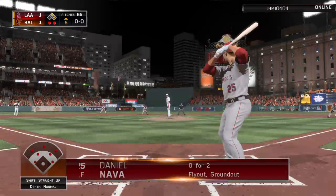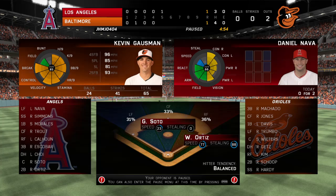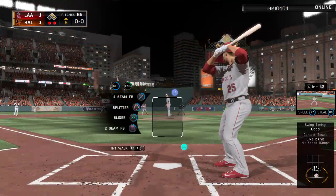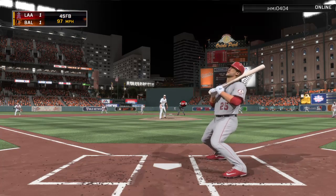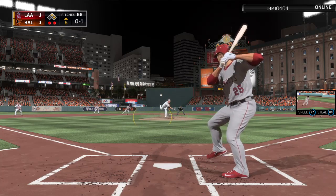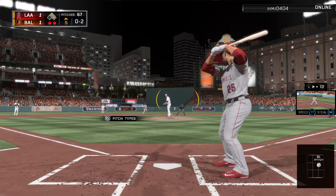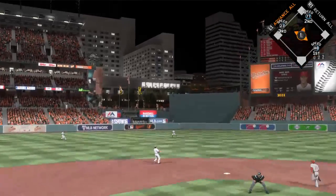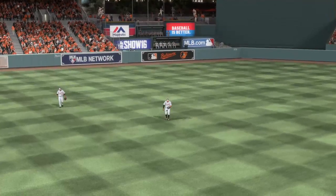Daniel Nava digs in, and we'll see what he can do here with 2 on and 2 out here in the 5th. Looks like a lefty and a right-hander throwing in the Baltimore bullpen. Looking to minimize the damage here. And looks like he got the call there on the pitch inside. It's 0-1. Tonight, borderline calls, you got to be swinging. Checks his swing, but this will be strike 2 call. This is skied into short left center. Jones over to his right. And that retires the side.